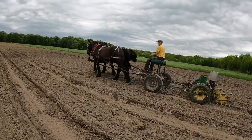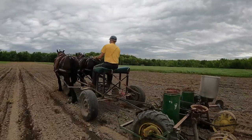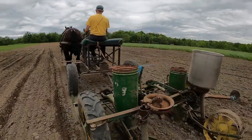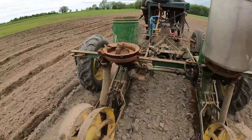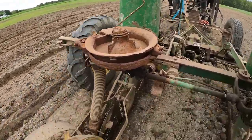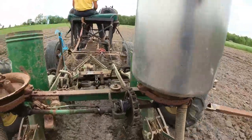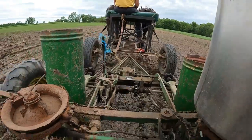Well, did you see what was wrong with my planter? On the left-hand side of the planter, there is a coulter that turns and covers dirt over the corn, and that has seized right up, and it's not turning at all. It's just sliding. On the right-hand side, it's working, but still not very good.